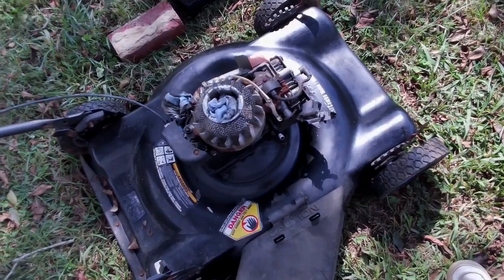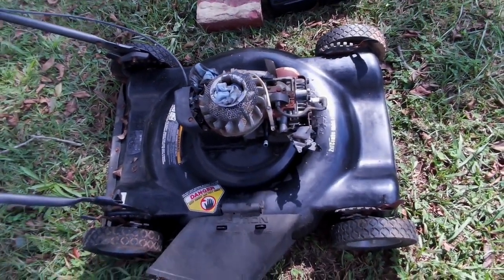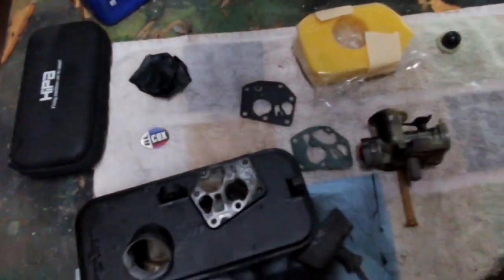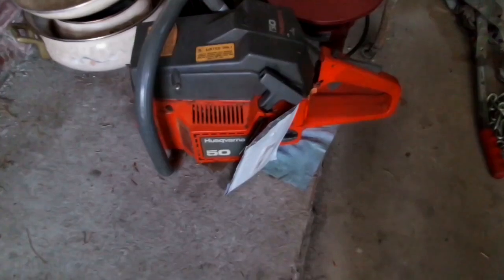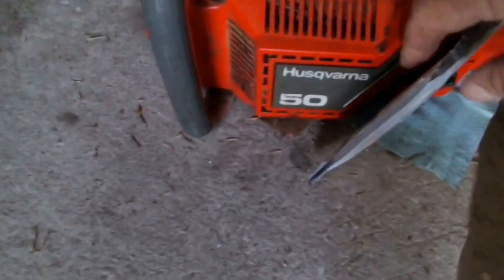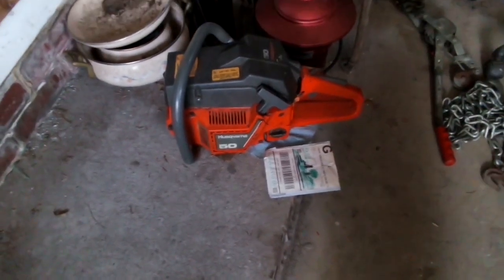I'm also working on an older Murray from that same scrapyard as this morning. I had to order some carburetor parts for that one. They are in, so I need to finish that one up. And I need my Husqvarna saw running and cutting. I lost my chain tension screw on that, and I had to order one of those. So replacing that is going to be another video coming up.